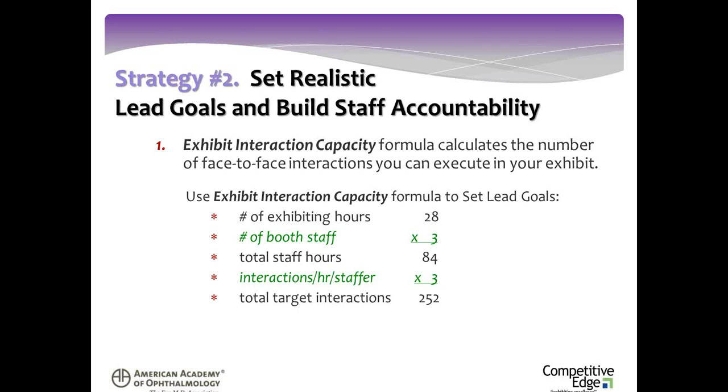If you don't like the number, change the variables. You can't change the number of hours in the show. You can change the number of booth staff within reason, right? Don't overstaff your booth. On the other hand, don't understaff it. Make sure you have enough. The staffing rule of thumb is 50 square feet per staffer. Now, as your booth gets larger and larger, there will be a saturation point where that number doesn't fit anymore. But as a starting point, 50 square feet per staffer, okay?